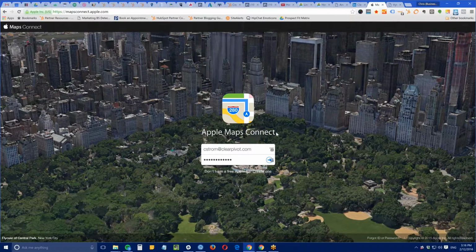First thing you'll get is the login screen, and you'll just log in with an Apple ID. You can use your personal Apple ID if you want. I generally recommend that you set up a second Apple ID for your business that's separate from your personal one. But in any case, you can use whichever one you want, and then you'll log in. So I'll log in with my business ID here.